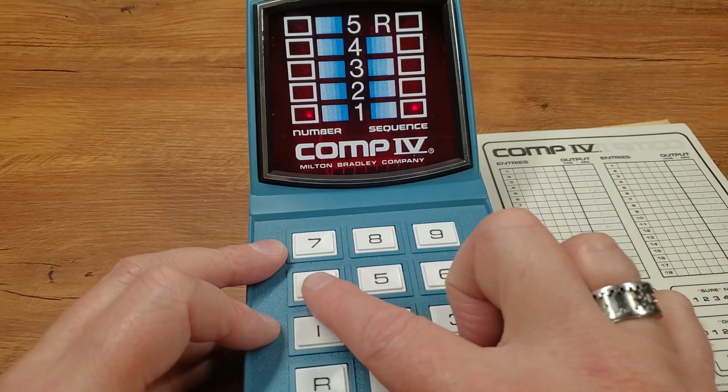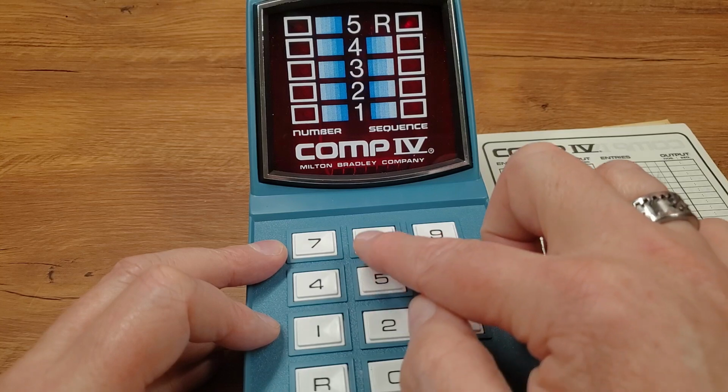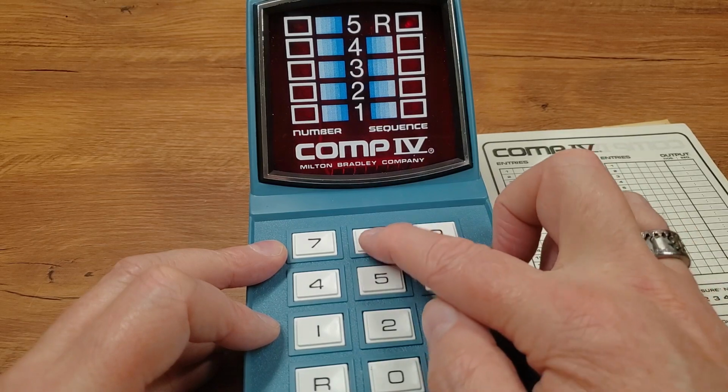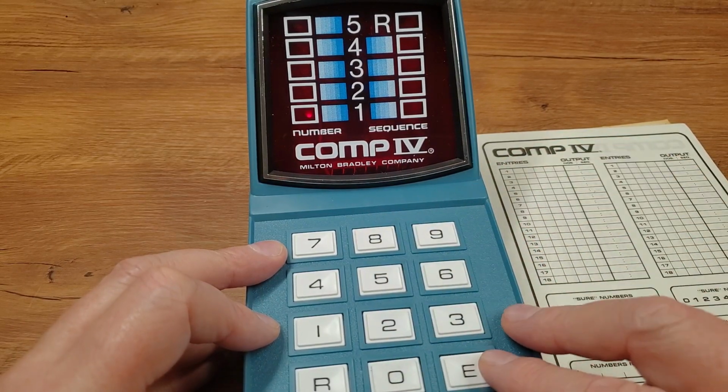One of those is right. So let's try 4, 8, 9, enter. It's not 4. 5, 8, 9, enter. 5. Now we know 3 and 5 are included. So we know those are sure numbers. 6, 8, 9, enter. No. What about 0, 8, 9, enter?